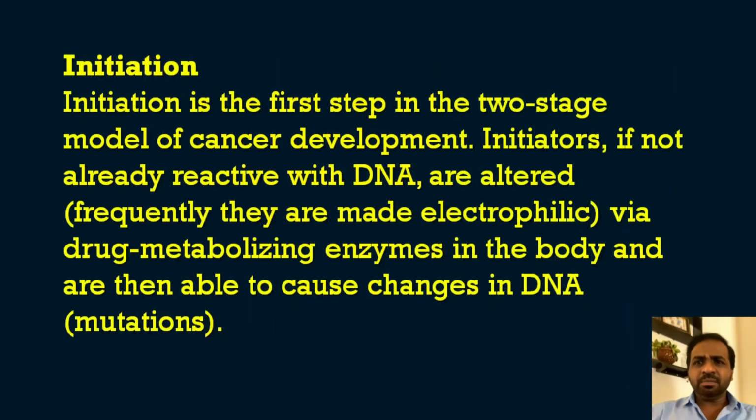A little more deeply, initiation is the first step in the two-stage model of cancer development. These initiators, if not already reactive with DNA, are altered via drug metabolizing enzymes in the body and then able to cause changes in the DNA. That means mutations will happen. Okay, so that is the initiation phase.